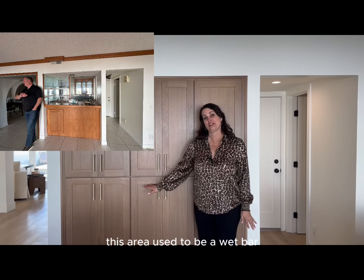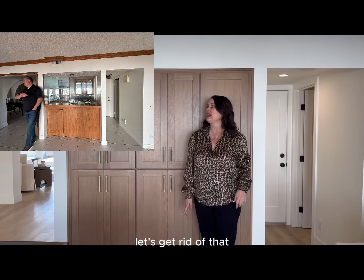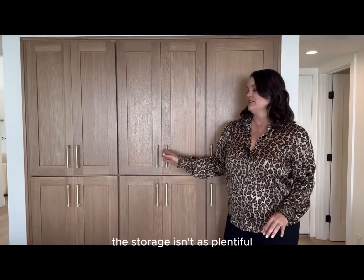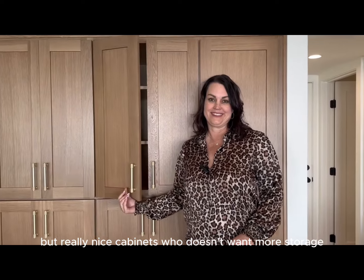This area used to be a wet bar, but wet bars are not as in style now as they were in the 70s. So I said, let's get rid of that and do a whole wall of built-in cabinetry for storage. This makes up for the fact that the storage isn't as plentiful in the kitchen as I would like, but really nice cabinets. Who doesn't want more storage?